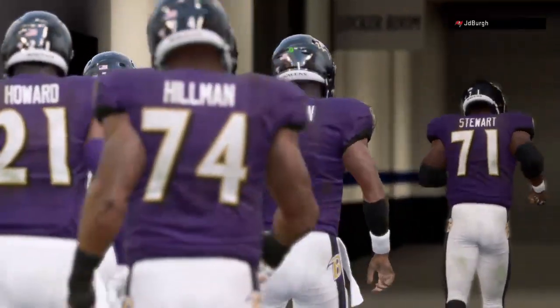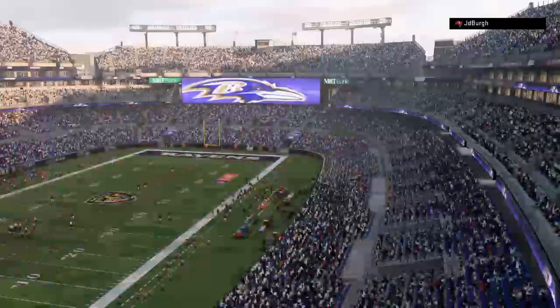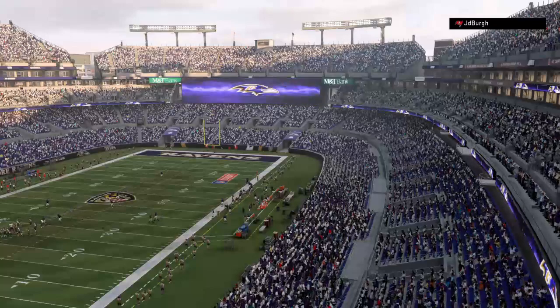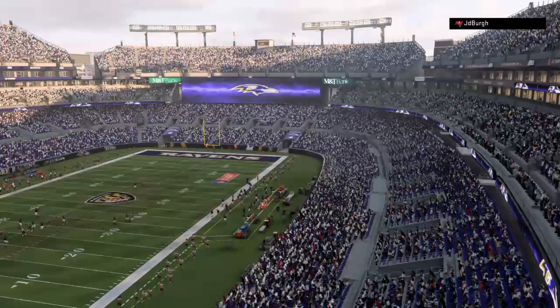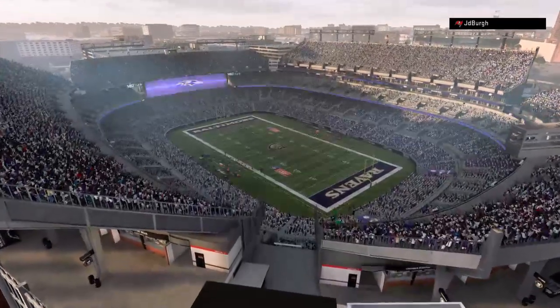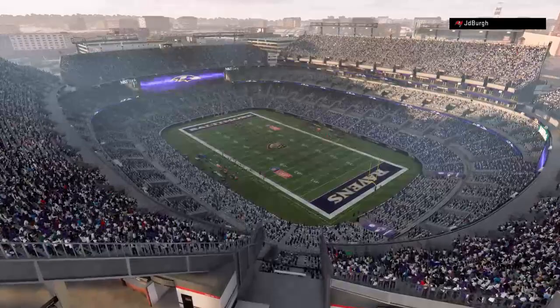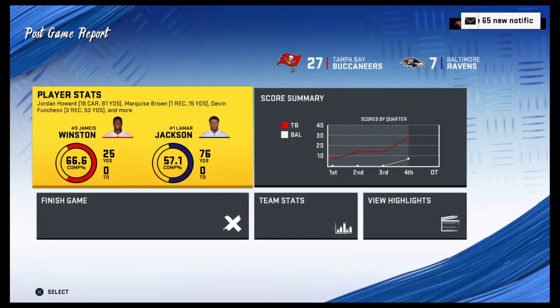So for the Buccaneers, not much to complain about here. They come in and steal a victory in a tough place to play on a Sunday night. And they will head back home next week. Meanwhile, for Baltimore, they obviously fall to 0-1 with the defeat. And they'll try and turn things around next week as they have a date at MetLife Stadium with the New York Jets.